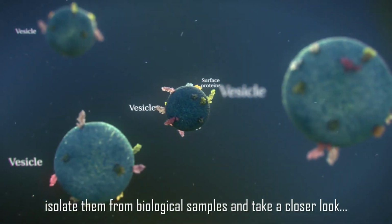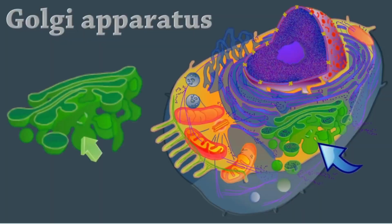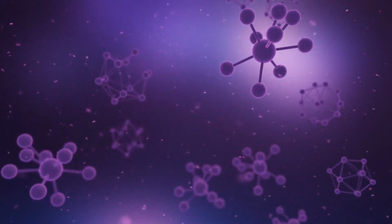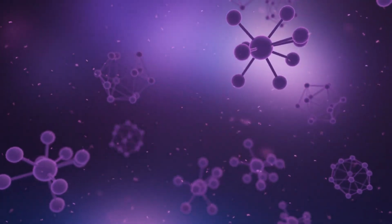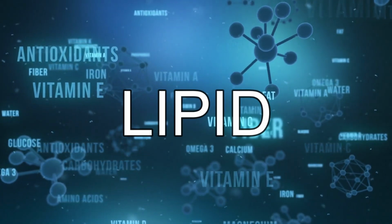When these tiny sacs pick up the protein, they go somewhere very important, a place called the Golgi apparatus. The Golgi apparatus is an engineering marvel, and it's amazing how it works. It accepts the protein from these little sacs and starts modifying the protein. The Golgi apparatus can do pretty much anything with the protein it wants. Add carbohydrates to it or lipid.